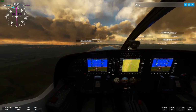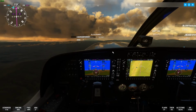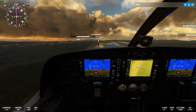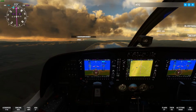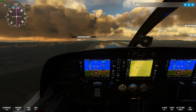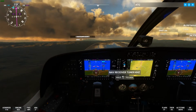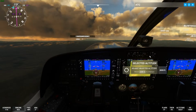Alright, so we got everything situated with ATC, so we will get on our flight plan here. The interesting part of the flight is that off in the distance there, I think that might be Mount Adams. We are going to be crossing over that at about 12,000 feet above ground level. So we're going to have to get our elevation up pretty high and fly through the clouds. So we're going to get this thing going here.